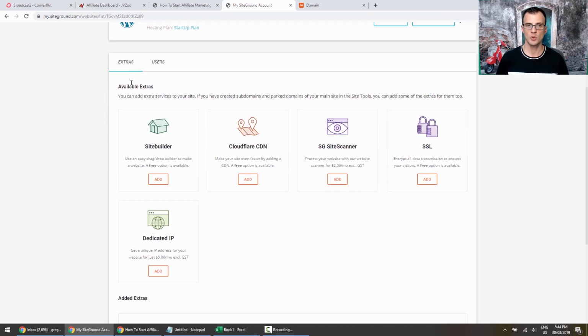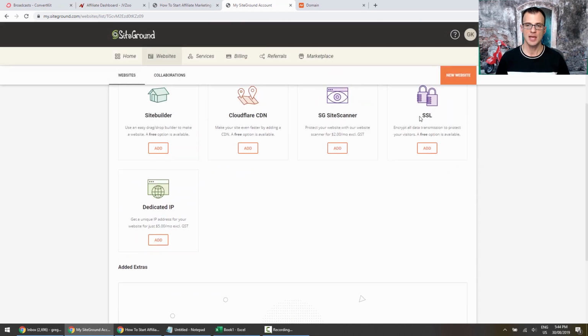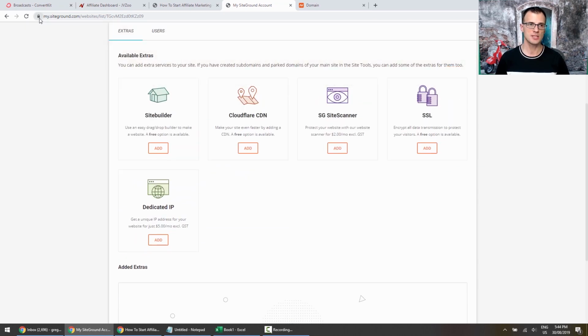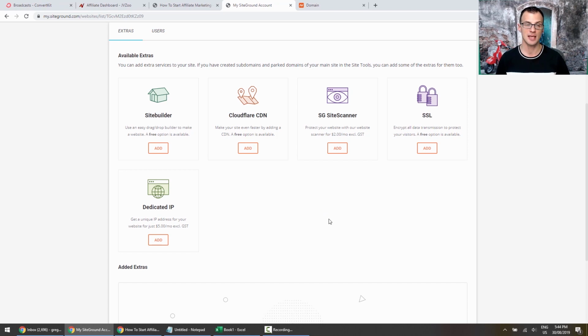The next thing you'll want to do is scroll down and choose this SSL option, so let's go ahead and set that up. SSL is what you see in the top left of the screen here. This little lock icon is pretty much a necessity these days, and SiteGround provides free SSL certificates, their security certificates. So this is basically going to allow you to display this same lock icon on your website.